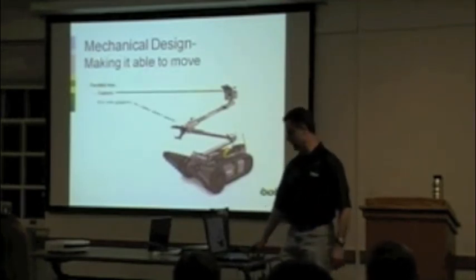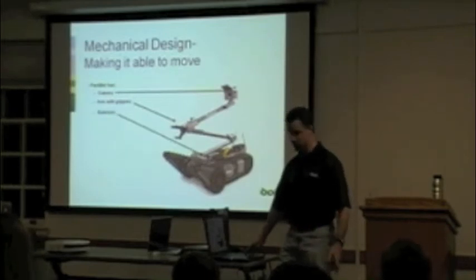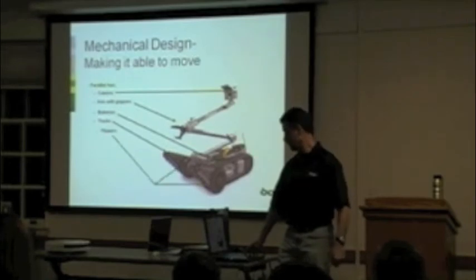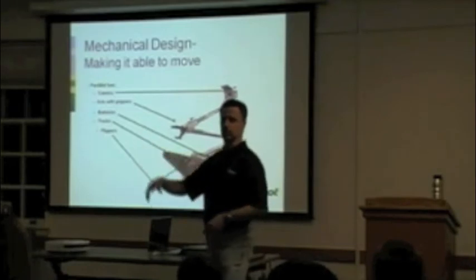Packbot, our friend here, has a camera. It's got an arm with some grippers on it. It's got batteries to make it move. It's got tracks. And flippers. And the flippers, what do you think the flippers help it with? You guys would be answering all those questions over here.